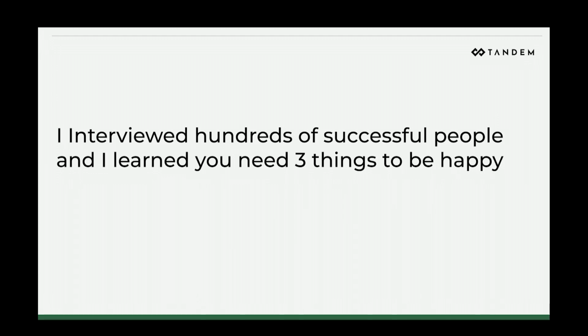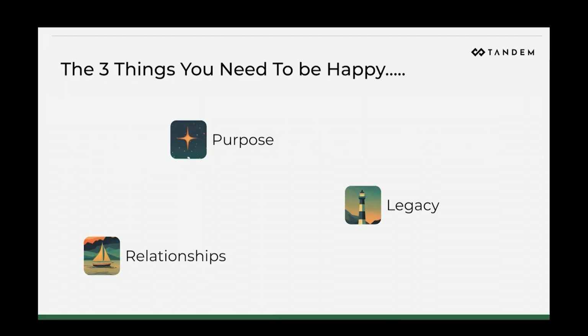So I interviewed, as I said, hundreds of people for a book that we wrote called Factory for Good, and I basically said, what are the 3 things you need to be happy? What are the 3 ingredients? These are the 3 ingredients that we found in the book, and we have a lot of stories on them. The first is purpose. It's what we just talked about. It's building something with purpose, building something that you think makes the world a better place.